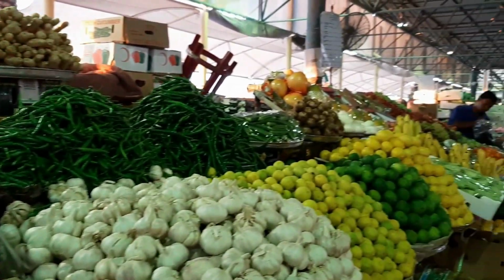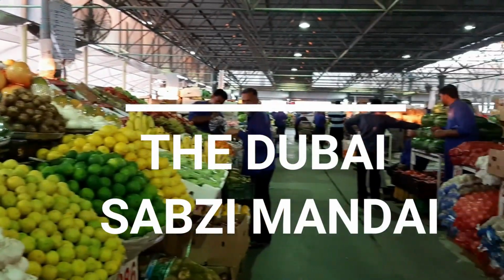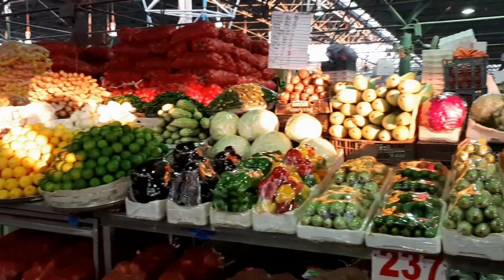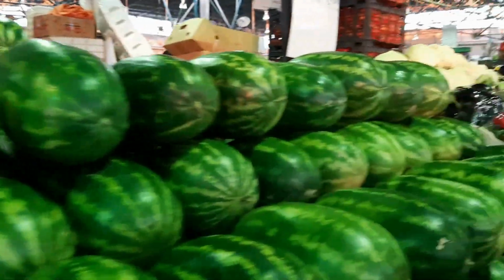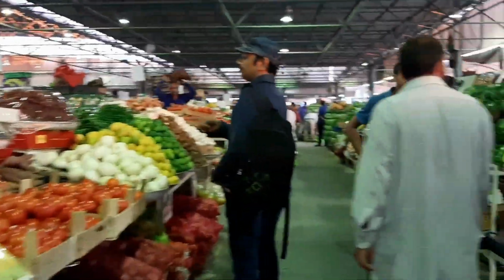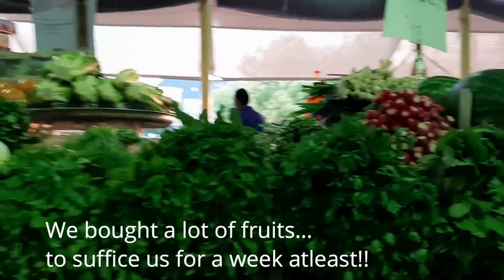Okay, so just for FYI, I am a pure vegetarian and it is very difficult for guys like me to find a pure veg hotel, and that is the reason why we are in this Bhaji Mandi of Dubai and we are going to buy some fruits for our breakfast for next couple of days. So here we go.